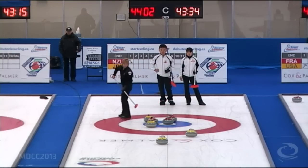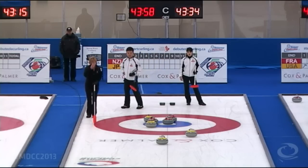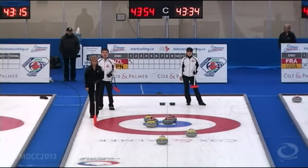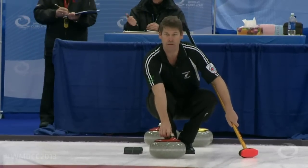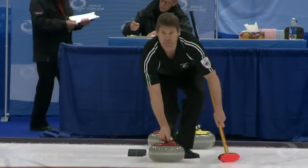Hans likes getting the corner freeze with the intern. They could still get to that and play a tap and roll half a rock under that guard. Would be a good result as well, I think. But the freeze is certainly a good play. Do want to get to the inside, though. Can't leave this on the high side.